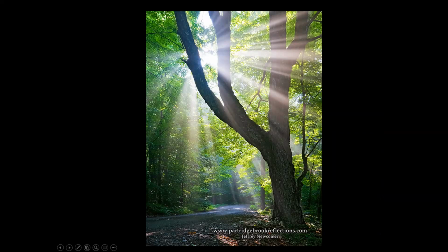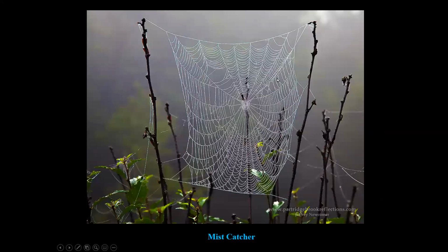And finally, the other way you can see misty light, if you will, is when the mist forms little water droplets and allows you to really see a nice spider web showing up. If you look closely, you'd see pearls of water droplets on all of these pieces of the web.